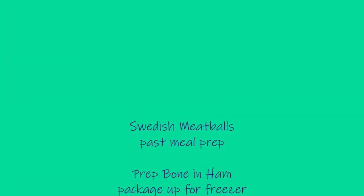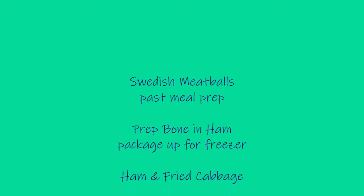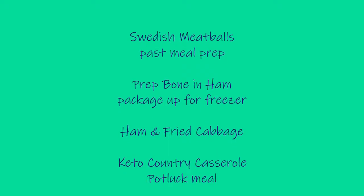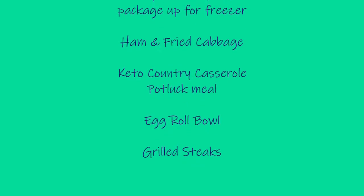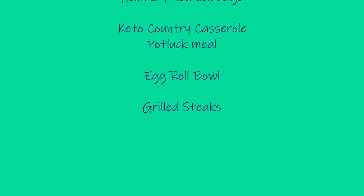I'm also going to prep in a bone-in ham and package some of it up for the freezer. Make fried ham and fried cabbage with some of it. Keto country casserole potluck meal, egg roll in a bowl, and grilled steaks are all on the menu this week.